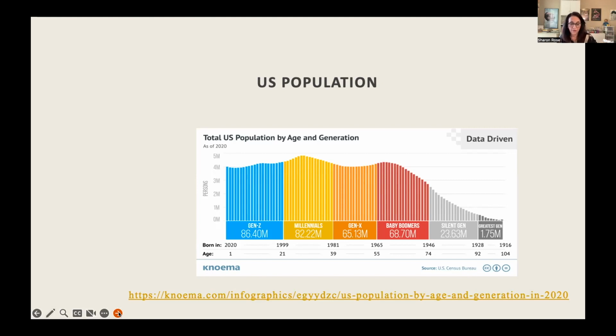So here we have an example of where we are at this time in the United States. All you see here is five different generations, and there's one more. What's important to see in the slide is that the greatest generation at this point in time has 1.75 million people, and my mother is a part of that population. That's a lot of people. It's one of the largest growing populations. 100 plus is definitely happening here and in the UK and other countries.